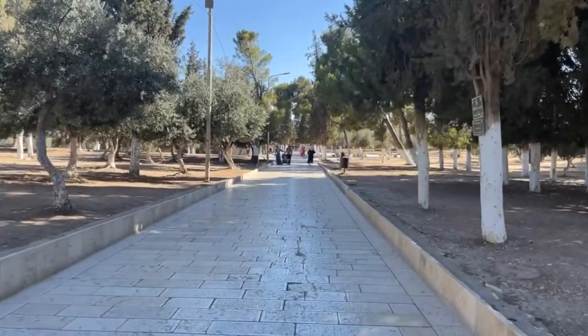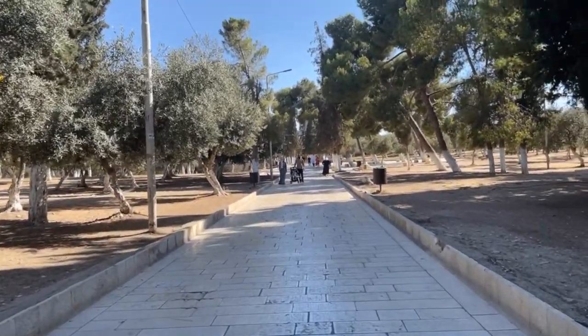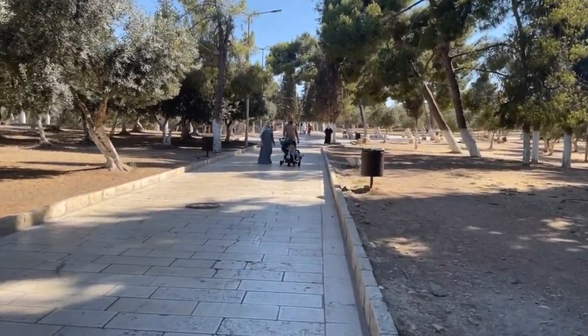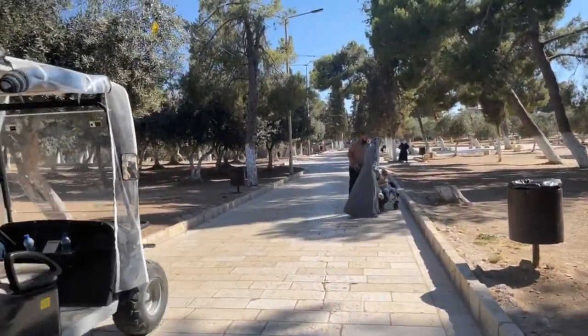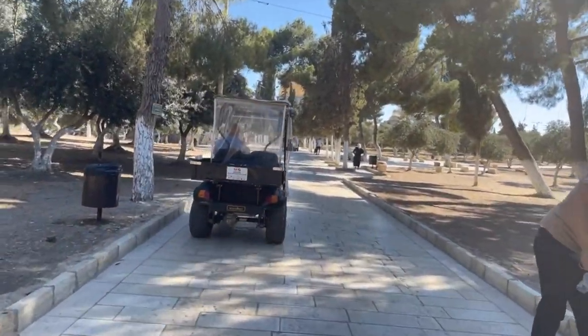Now we're continuing our walk here. It's very easy to get lost here. This is why if you come here for the first time, I suggest you come with somebody who knows where they're going, because you will probably get lost here. Like I got lost here before many times, but I finally understand where most of everything is. So at this point, I'm not scared of getting lost.